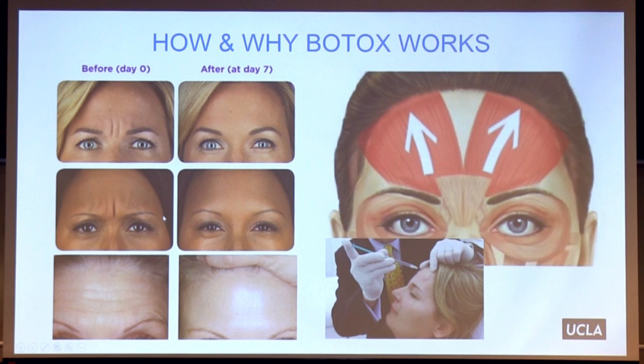So this just shows how it essentially works. And another common area is what we call the levins, and that's from muscles here called the corrugators. We treat those, and then obviously a lot of people want the crow's feet treated as well, which is from the orbicularis muscle, and we're able to treat those. When you treat this one here, you see how this muscle is coming down that way.